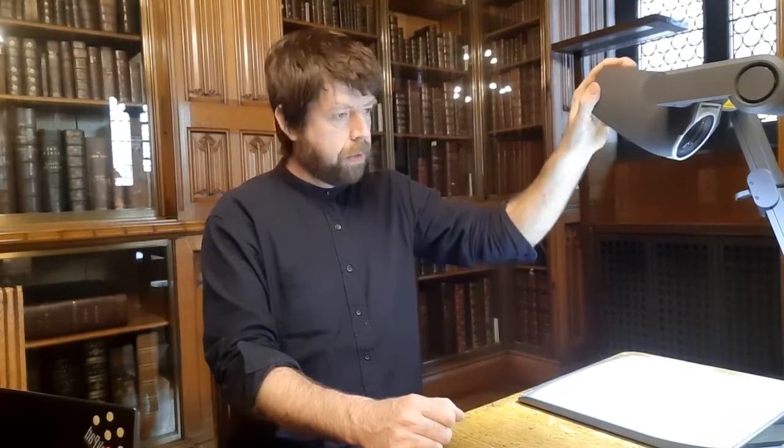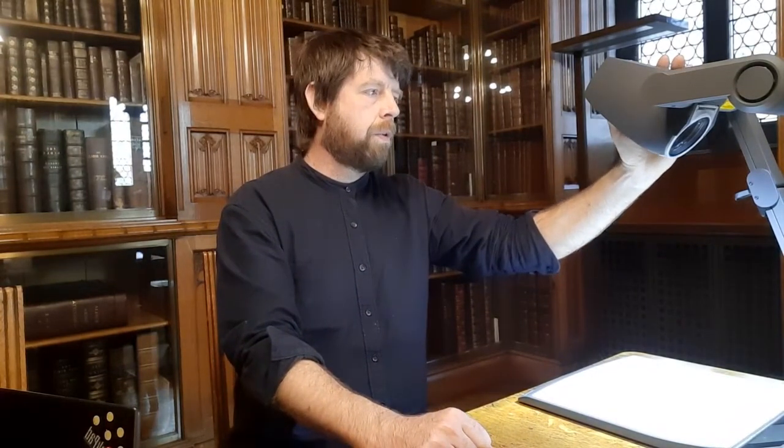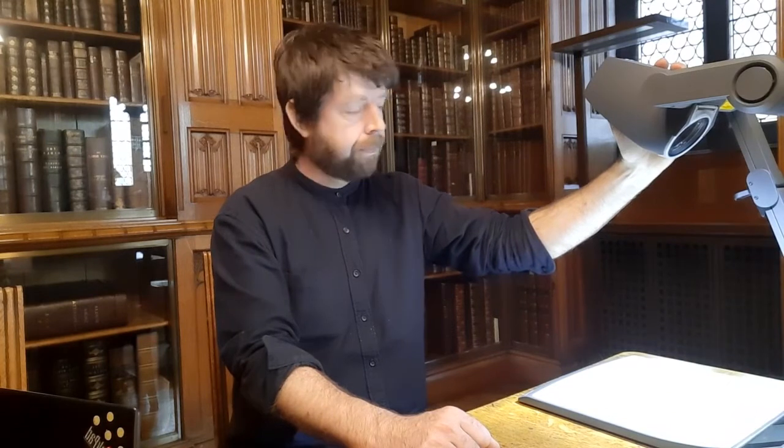Larger items, you can manipulate the camera so that it focuses just sort of north of the bed, and then you can put the larger items on the table there. What you get then is the autofocus struggles a bit. So I would say if you were going to invest in one of these, you would want to look at the size of material that you're using most regularly.